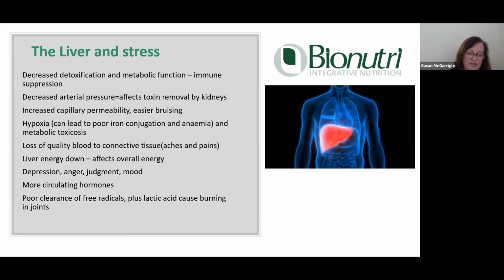But poor clearance of free radicals plus lactic acid causing burning in the joints.